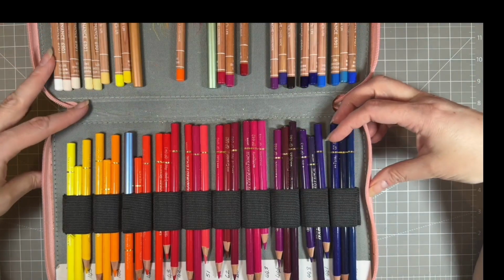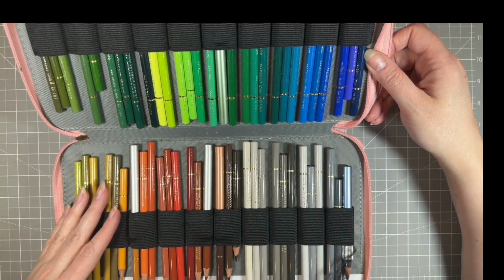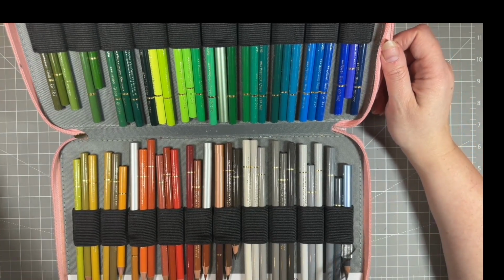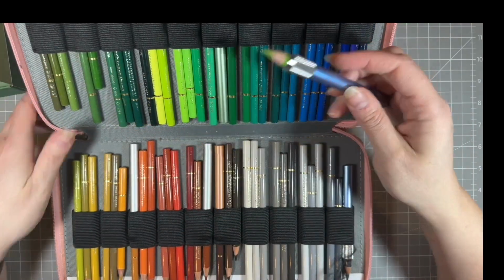But yeah, I enjoy my Holbeins. Some of my Holbeins are tiny now, sadly. I think the green's out in my holder, but some of them are looking very sad. Is this my green? Yeah, this is my favourite green colour.